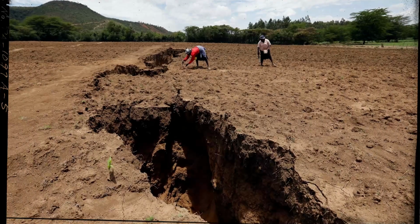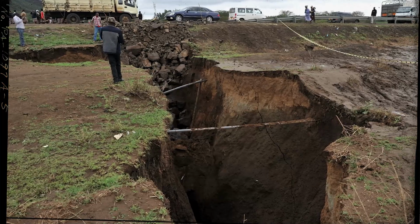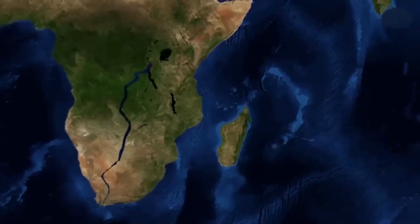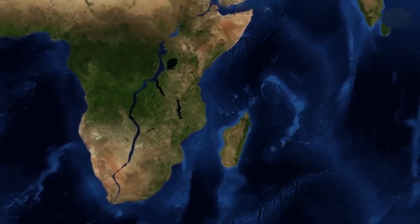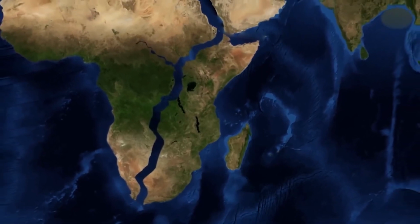Recent photographs have revealed the extensive damage as portions of Africa are physically splitting apart. Scientists describe this process as Africa peeling into two parts, eventually leading to the formation of a new ocean and the emergence of a new continent.